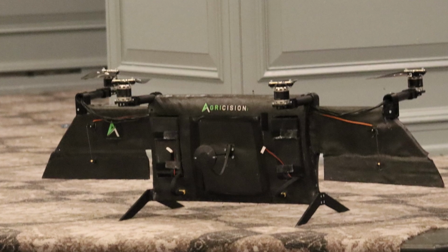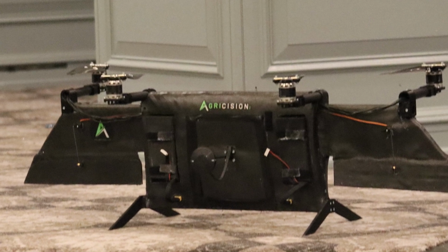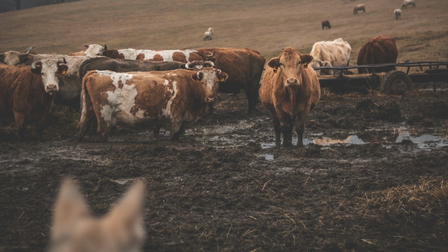AgRecision's chief executive officer says the award money will help the company purchase a thermal camera for their tail sitter drone, allowing it to scan livestock such as cattle or predators such as coyotes, day or night. We're here to help farmers and make farm life better for farmers, and that is our final and end result, is to help the farmer save money and save time.